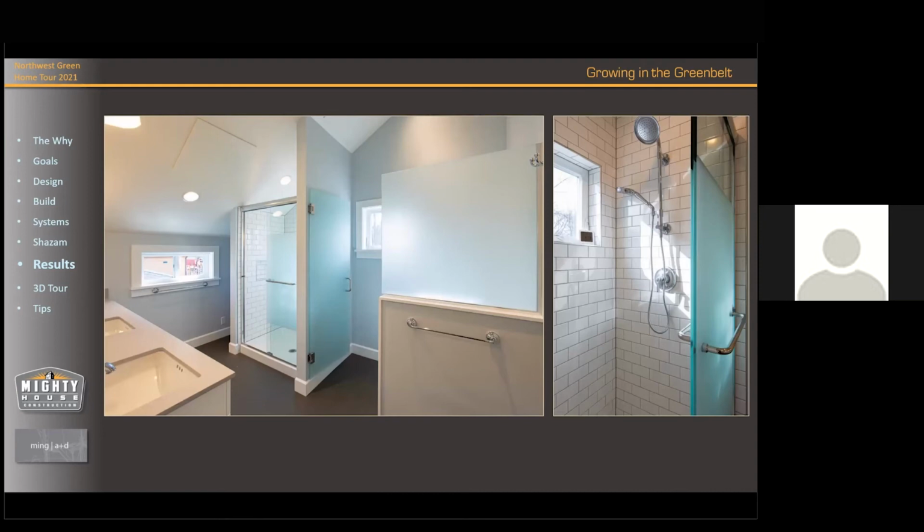It's a bit of a splurge if you think of it budget-wise, but it goes back to those priorities in terms of how you're making decisions in the design and what's important. And having light was actually one of the things that was important. And so the glass allows that light to come through to the rest of the bathroom.